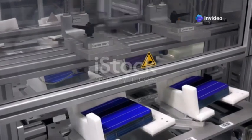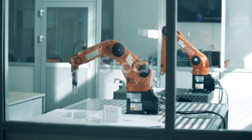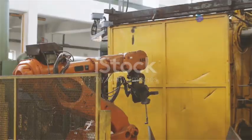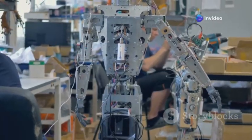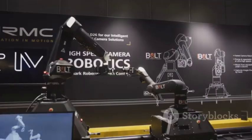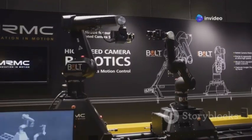From automated assembly lines to surgical suites, robotic manipulators are transforming industries and our daily lives. These mechanical marvels are no longer confined to science fiction. They are now essential tools in a wide range of applications. Imagine a world where robots handle dangerous tasks, perform intricate surgeries, and assist with everyday chores. This is the promise of robotic manipulators, and their importance will only grow in the years to come.